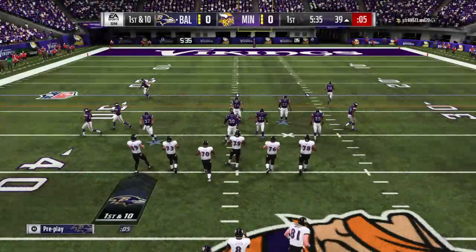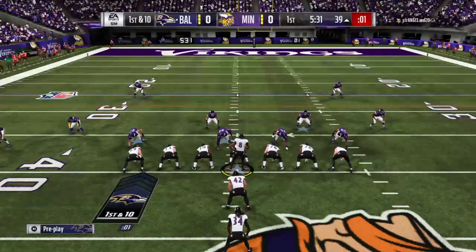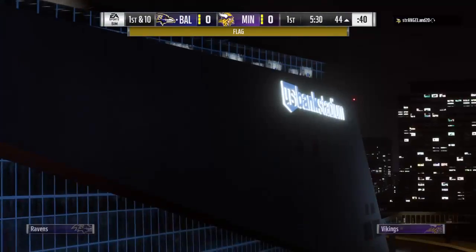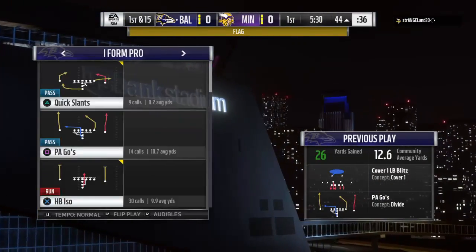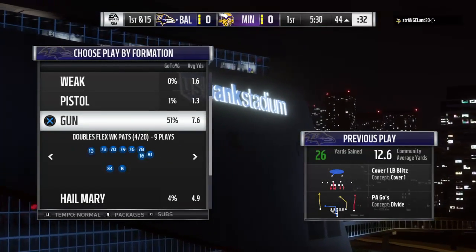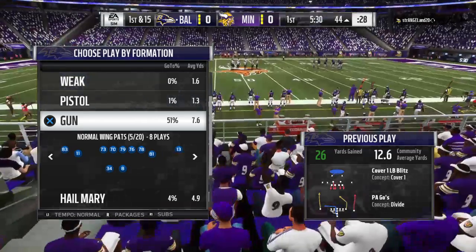From Viking territory now, they'll come up 1st and 10 at the 39-yard line. He didn't even try to signal for a timeout, so they must have not been aware of the numbers. I think he lost track of the time left in the play clock and probably was trying to read the defense and trying to figure out which play to run and just lost track, and it cost him.